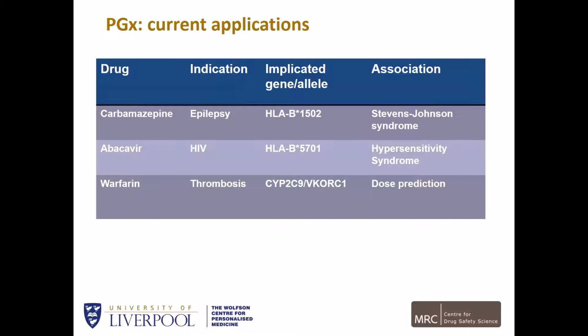And a perfect example is with a drug called abacavir. And this is a drug that's used in the treatment for HIV. This medication works extremely well for 90 to 95% of the population it is prescribed for, but a small percentage of patients, it caused a severe reaction called hypersensitivity syndrome. And following extensive research, which was replicated in many different countries, it was identified that patients with a particular gene who were prescribed abacavir were at a very high risk of developing hypersensitivity syndrome. And if we challenged with this drug, it could be fatal.